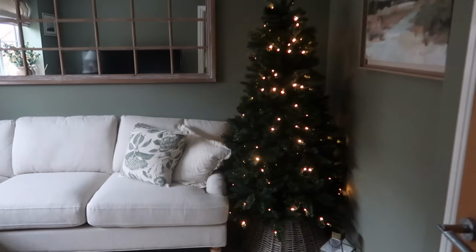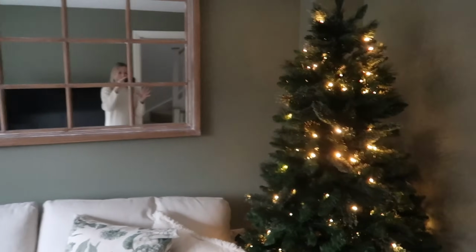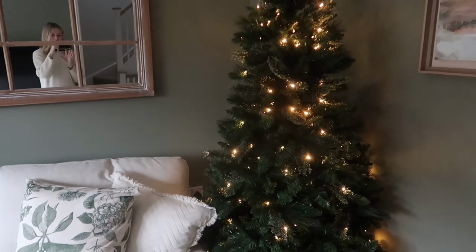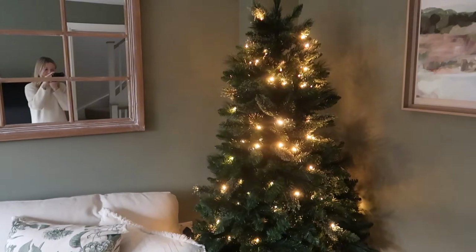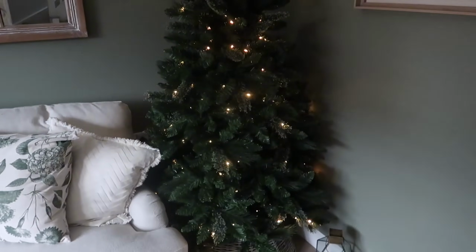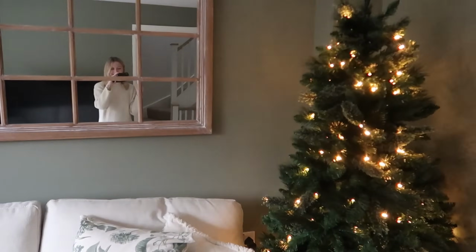In the meantime, I do think there is something so magical about an undecorated Christmas tree that just has the lights on. I just think it's absolutely beautiful, and it's just so magical, isn't it? I love it, I love it. Anyway, let's get Christmas decorating.